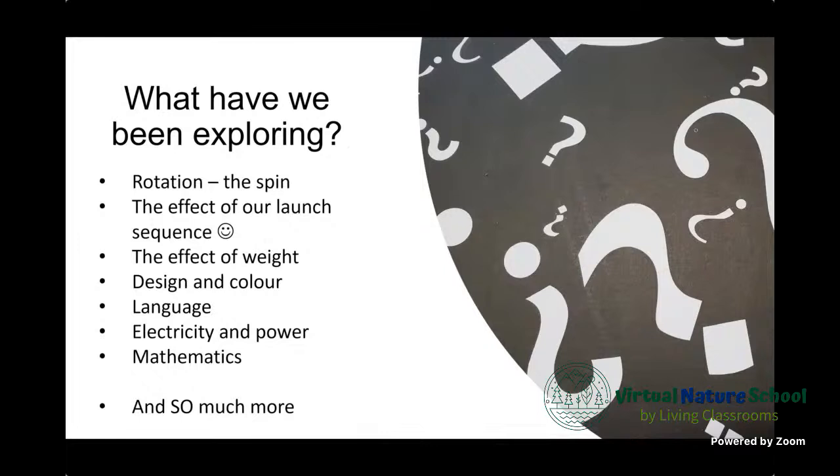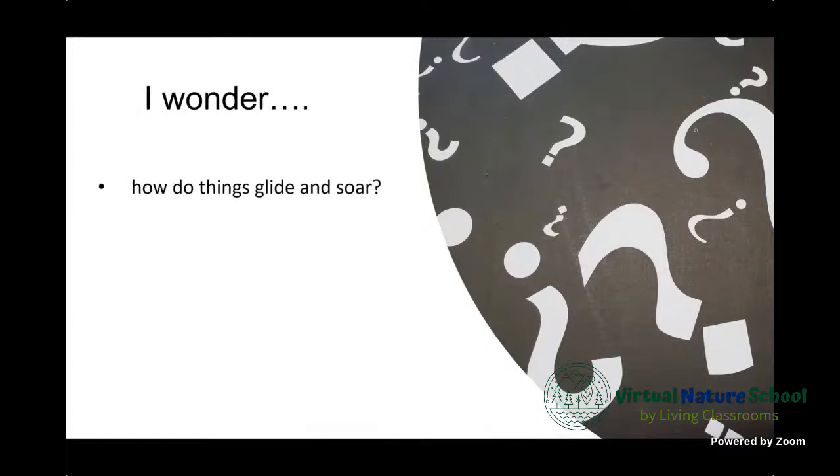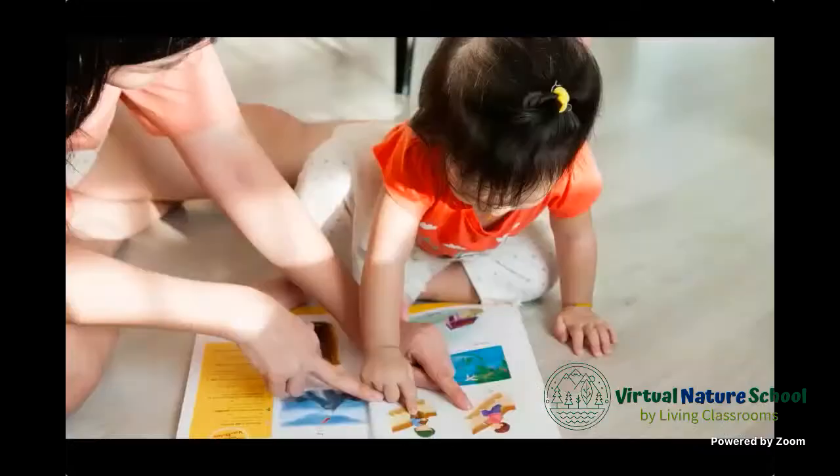Just the idea of spinning seeds has led to so much thinking. So let's look inside that talking tub again and wonder what it is we're going to do next. Well, looking inside the talking tub, I wonder how it is that things glide and soar. And the reason that I've come up with that is that our photographs help us to really be interested in how things work. We can find photographs inside books like this.